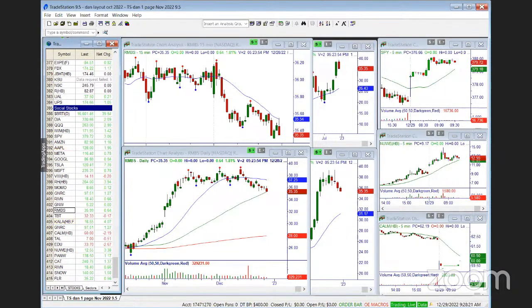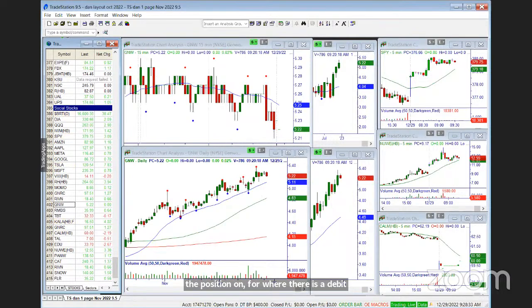Oh, one of you was asking about break even on credit spreads. I mean, break even is always break even. Whatever you put the position on for, whether it's a debit or a credit, break even means you're back to that cost basis. That's all. And yeah, you're not guaranteed the exit price at all.